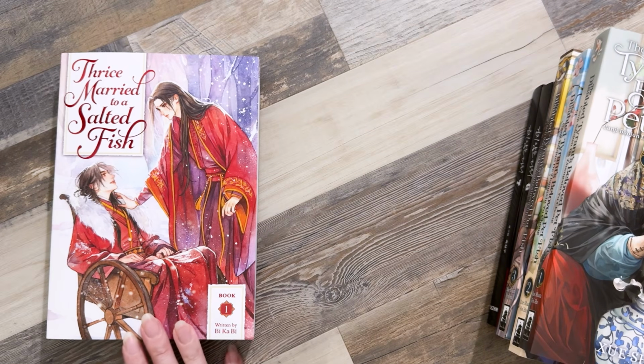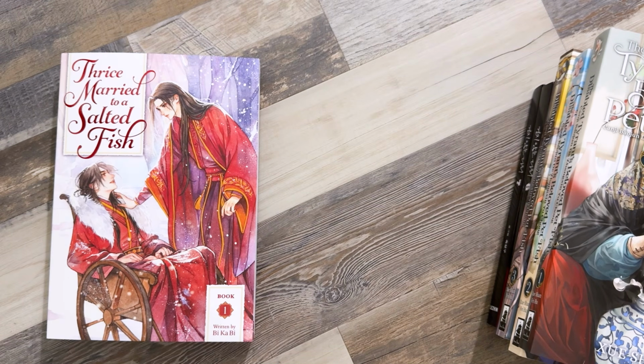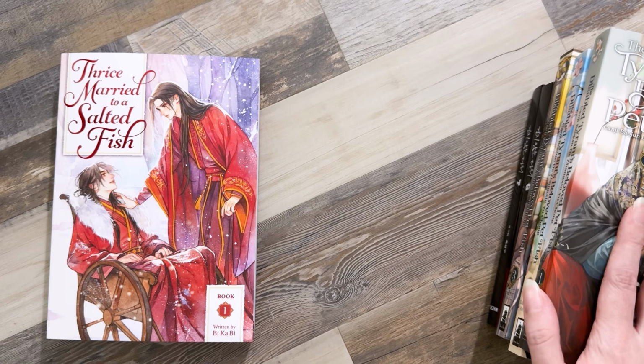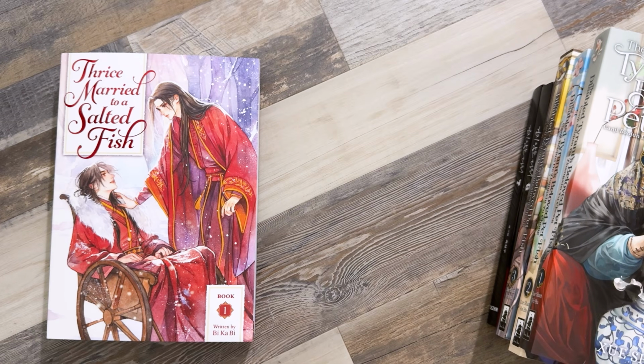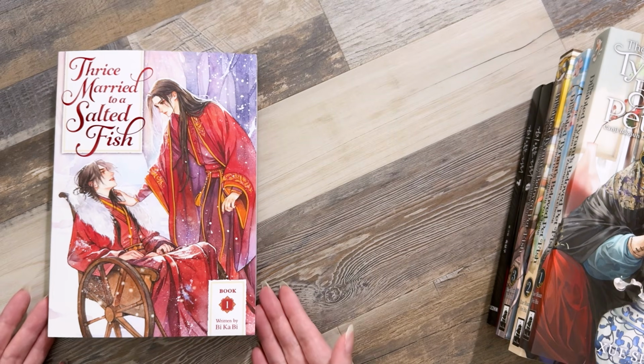But I really enjoyed this one. I picked up this copy rather than reading an ebook first. Typically, I will read the ebooks to get a vibe for the story before I pick up the physical volumes, which is what I did with the next series in this pile. But for this one, I picked up a physical right away because it was a special edition release.